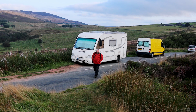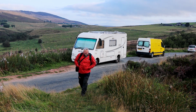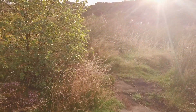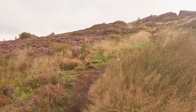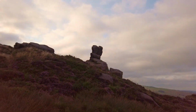Now, the Ramshaw Rocks is a pretty straightforward walk. I follow the trail up this particular bank straight from the lay-by, and away you go. You just do the walk along and then you do the walk back. It's not really a circular trail as such, because there's nothing much more to see once you've reached the end, but the journey itself makes it worthwhile.